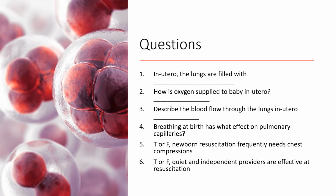All right, some questions for you to be thinking about. In utero, the lungs are filled with, hopefully you said fluid, right? That's to help develop the lungs, expand the tissues, and all of that, but you're going to have fetal breathing motion that helps when we're trying to look at the lung expansion and the respiratory muscles. So that fetal fluid is very important. Fetal lung fluid is very important at developing pulmonary tissues.